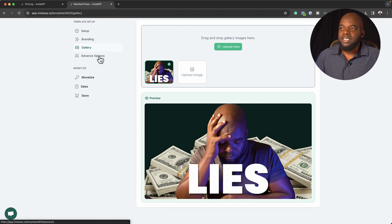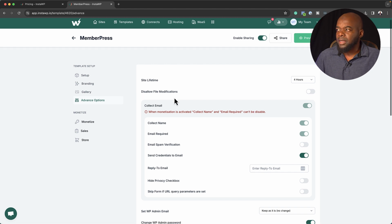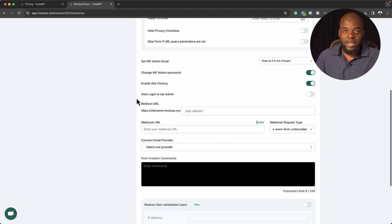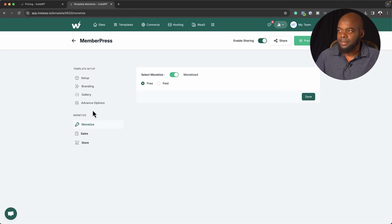Next, we also have these advanced options. Now, I don't really use these, but you can set your site lifetime over here to 4 hours and so on. Now, what is cool here is you can have people actually log into this particular website so that they can see how it works. But if you want to really sell this, this is where this gets really exciting. We have this option here to monetize. So you can see here, we can set it as free, okay, but we can also set it as paid. So here is where you can add your price.